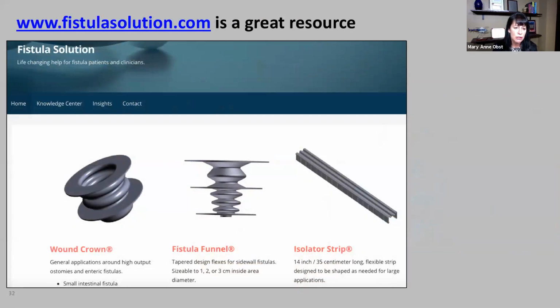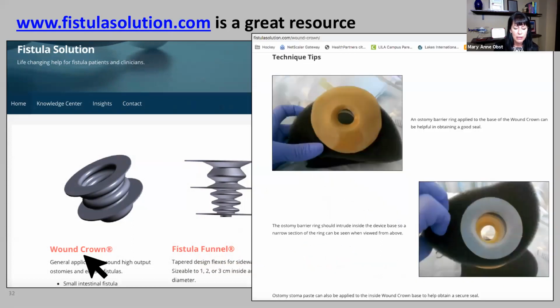So fistulasolution.com is a great resource for us. It goes through each of the different products that it owns, but it also has a lot of other knowledge. So let's say you went into the wound crown and you were going to be placing that and you wanted tips and tricks. The wound crown, I like to put a barrier ring at the base so that when you look through it, like over here, you can see that the hydrocolloid comes in the middle of the wound crown. Then as the effluent comes out of the fistula, it actually grows that hydrocolloid or that barrier ring. So it's like a little turtleneck around the fistula, which helps me get a really great seal.